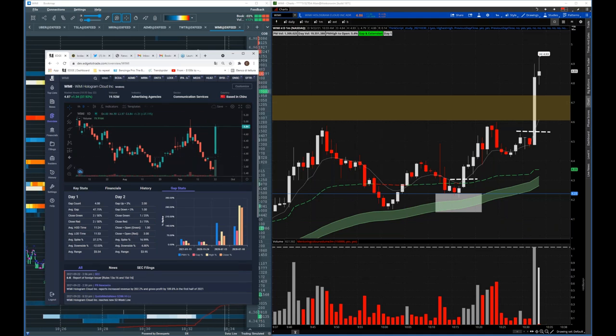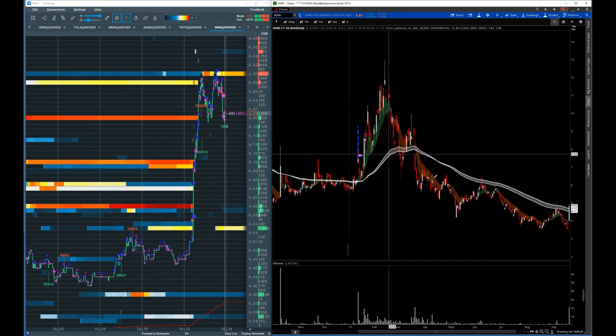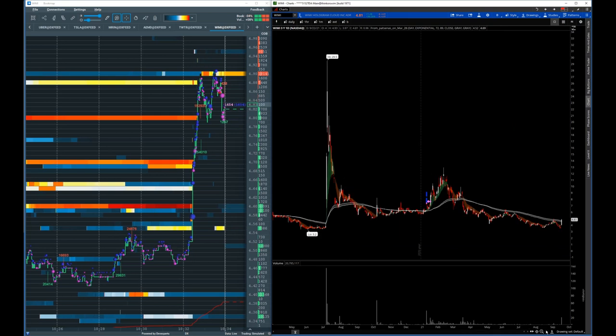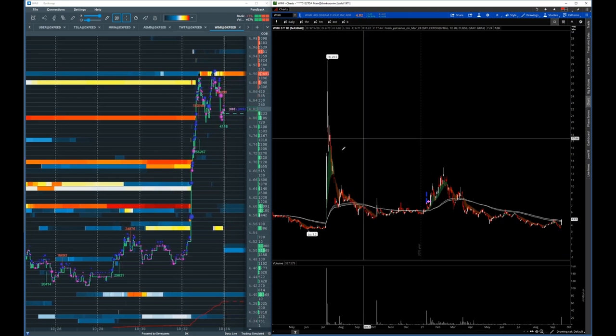Let's see the gap stats, but not really important because that's okay. So yeah, 50-50, I saw this before. I want to look at the higher time frame. So always look at the higher time frame.